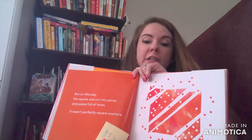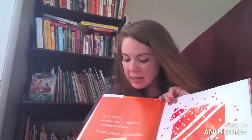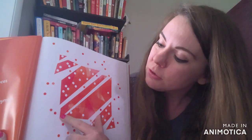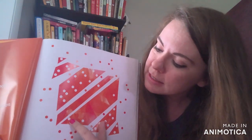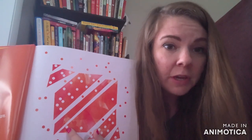Inside of the book, as you read it to your child, I have put some little notes to help with some guiding questions to ask. So for instance, this one says, what shape are the holes? So here we see that the square has holes in it. And you want to ask your child, what shape are those holes? Well, those holes are a circle, aren't they?